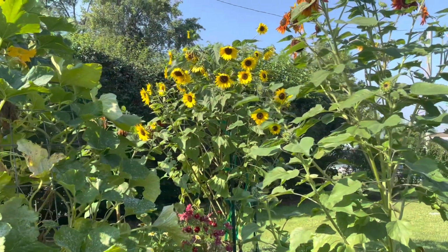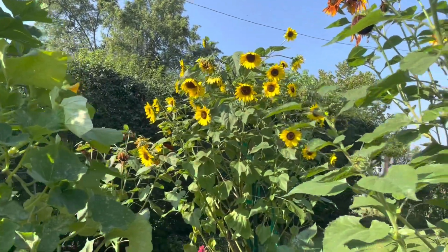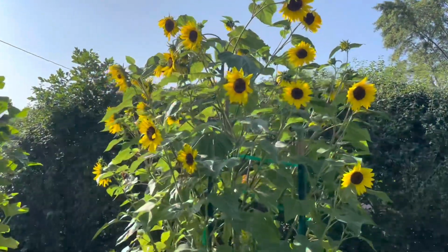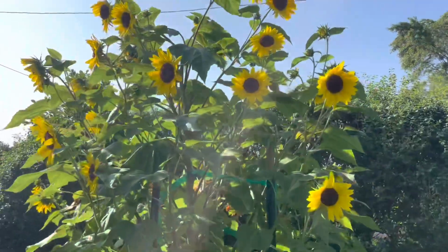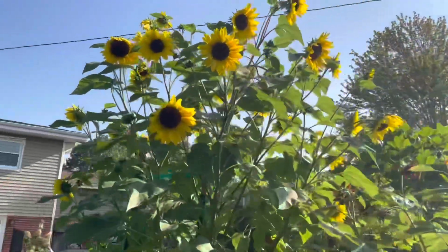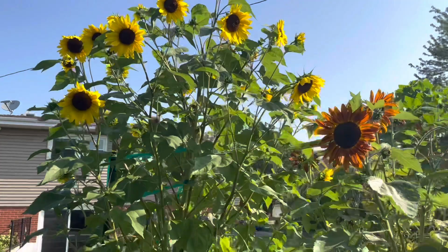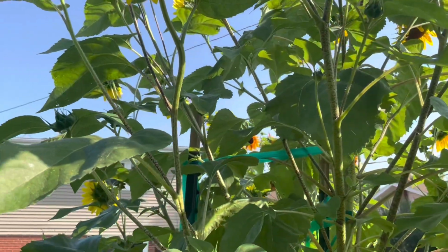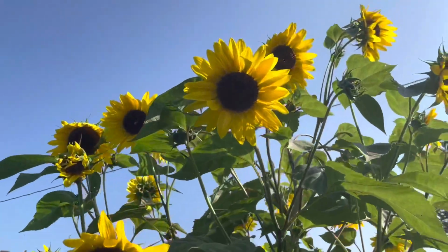Oh wow, guys, I have to show you this. Oh my gosh, hold on one second. Wow, I have to show you this sunflower. Holy moly. Guys, this is one plant. Look at how many sunflower heads are on this. There were like 5 when I left the other day. Holy cow. And look, there's still more. They're all over the place. Just beautiful.